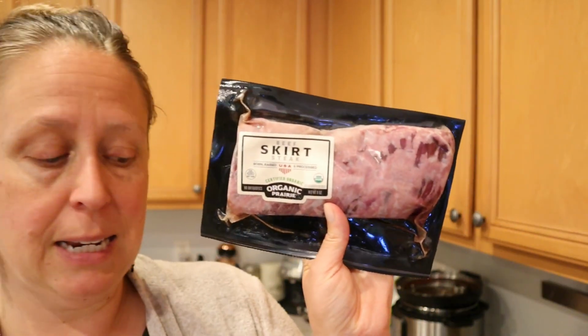I also purchased three of these organic Prairie brand skirt steaks. Each of the skirt steaks is eight ounces, so half of a pound. And the three half-pound packages came to just under $50, $49.50. And I'm planning on using that for fajitas or probably more likely some Asian dishes like beef with broccoli, things like that. Skirt steak is one of those things that I don't always purchase or have a lot of on hand. So by having these three in the freezer, that should hopefully remedy that situation.